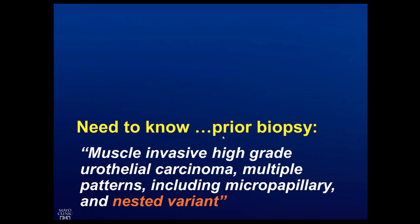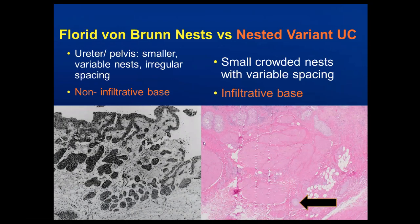You need to know more, okay? So the biopsy was not only called invasive high-grade urothelial carcinoma. There was a very large comment stating that there were multiple patterns, including micropapillary and the nested variant. Now, what does that mean for you? It means that the nested variant can look a lot like florid von Brunn's nest hyperplasia. The nests look very bland.